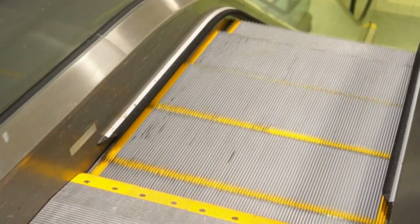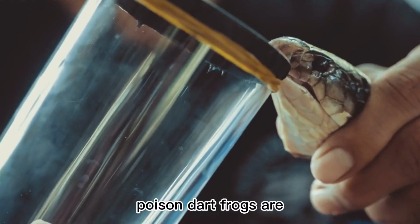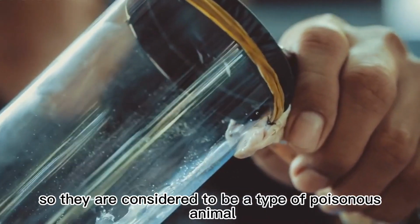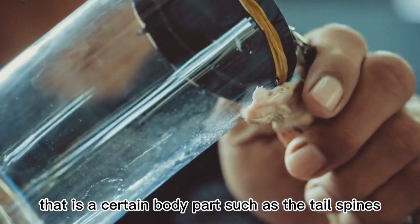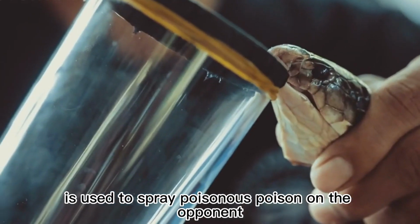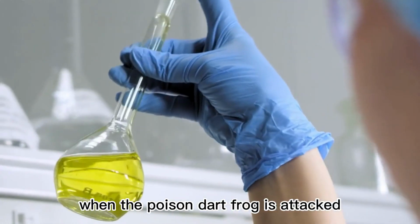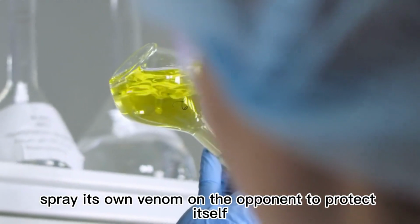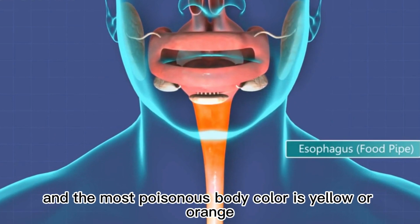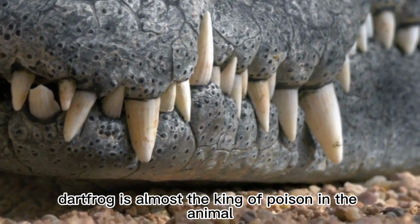The 5th place. Among the frogs, the poison king, the poison dart frog. Poison dart frogs are small in size and use their internal venom when defending against enemies, so they are considered to be a type of poisonous animal, that is, one that uses a certain body part, such as the tail, spines, or teeth, to spray poison on the opponent. When the poison dart frog is attacked, it will spray its own venom on the opponent to protect itself. The whole body of the poison dart frog is bright, and the most poisonous body color is yellow or orange. In fact, the golden poison dart frog is almost the king of poison in the animal kingdom.